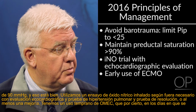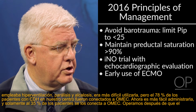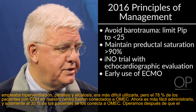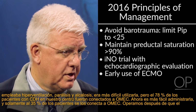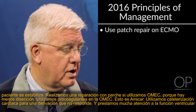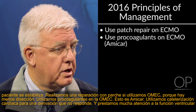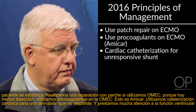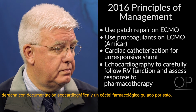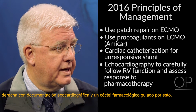We have an early use of ECMO, which, by the way, in the days of hyperventilation, paralysis, and alkalosis, was harder to get on ECMO, but 78% of the CDH patients in our center went on ECMO. Now it's easier to get on, and only 35% go on. We operate after the patient is stabilized. We use a patch repair if we are on ECMO because there's less dissection. We use procoagulants on ECMO, this is Amicar. We use cardiac catheterization for an unresponsive shunt. And we pay careful attention to the right ventricular function with echocardiographic documentation and a pharmacologic cocktail guided by it.